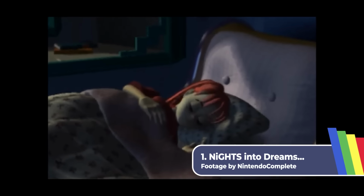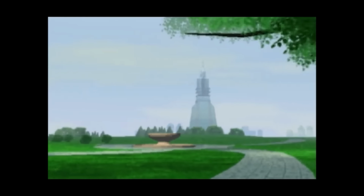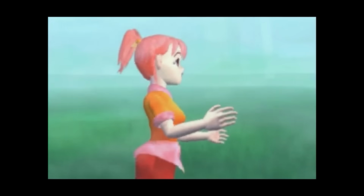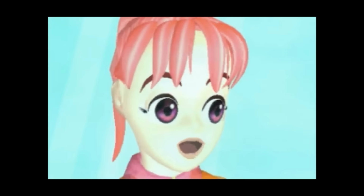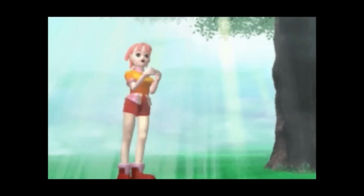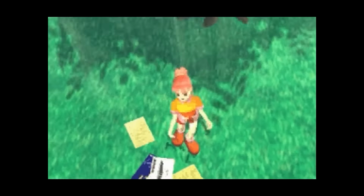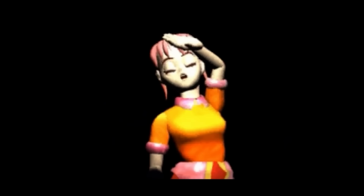Growing up, I didn't fully understand Nights into Dreams. I'd just sort of race through it, get a bad grade, and then keep going. In recent years, though, I've properly come to understand that you're meant to go around in laps, rather than just trying to race your way through. You're meant to maximize your score to get a better rank. Playing it that way, where you go past the goal and keep going to get more stuff, I've come to appreciate it a lot more. This game has come around on me a lot. I used to see it as just kind of fine, but I really like Nights now.